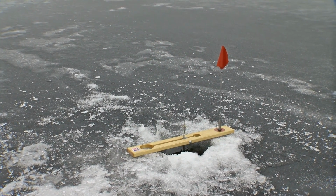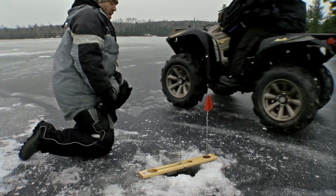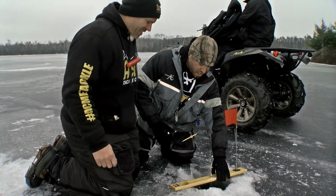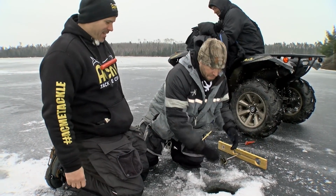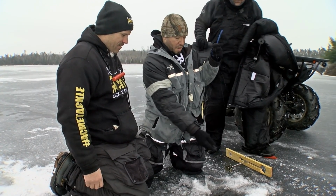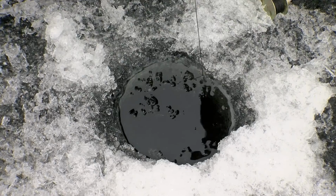Tip up! Tip up! All right, whose Beaver Dam is that? That's the old Dax there. All right, guys. Ooh, it's moving, it's moving. Look at that Beaver Dam. Yeah, set the hook. There we go. Whoa. Big pike? It feels good. We've gotten some big pike over the years. Oh, yeah, this spot especially.